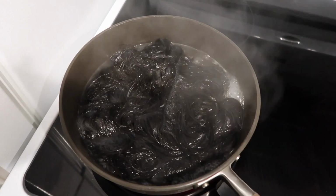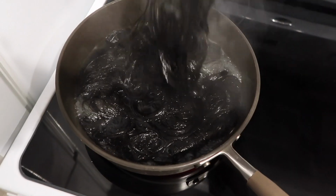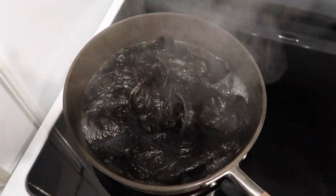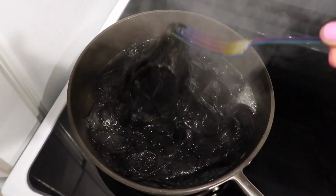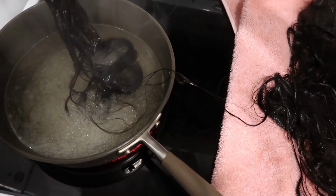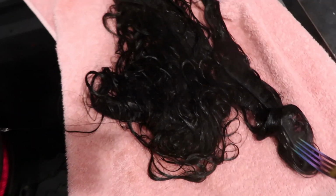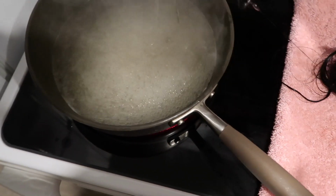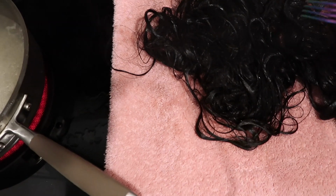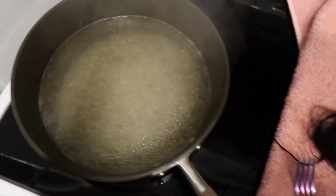Number one, it cleans it, especially if you have chemicals and stuff all in the hair. It kind of helps to get rid of it. It helps to make it shinier, but not shiny like synthetic hair, but just gives it that nice natural shine, and it gives it a lot of body. See how dirty the water is to get all that grossness off.